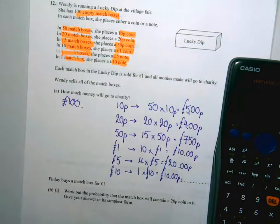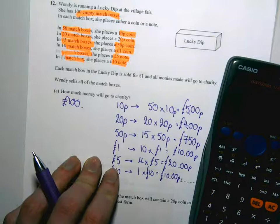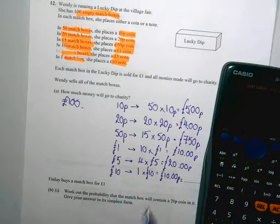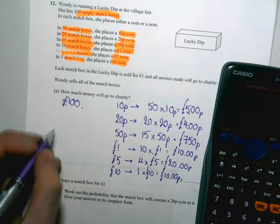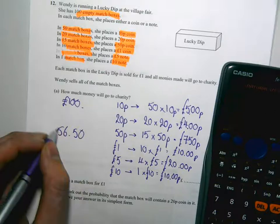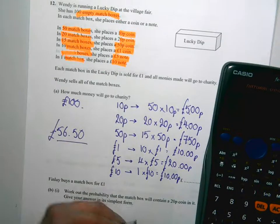Okay, so this is all the money she's putting in there, which is coming out of her pocket. So we need to add all this up. So £5 plus £4 plus £7.50 plus £10 plus £20 plus another £10. But altogether, that is costing her £56.50.